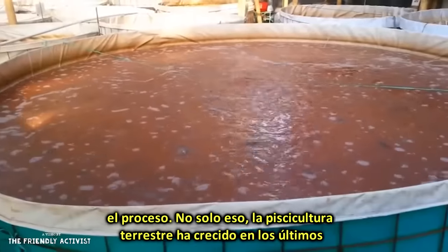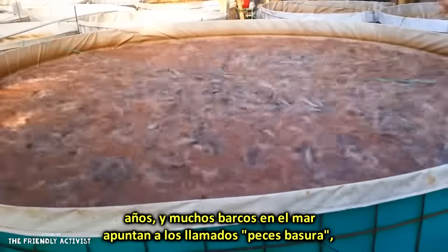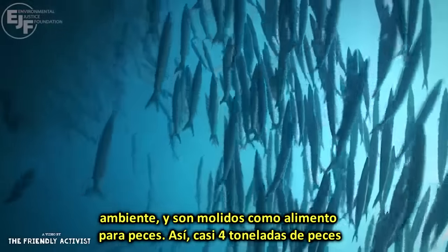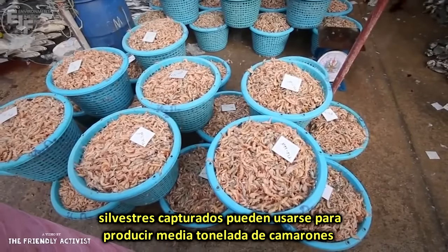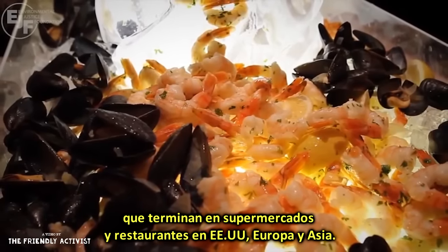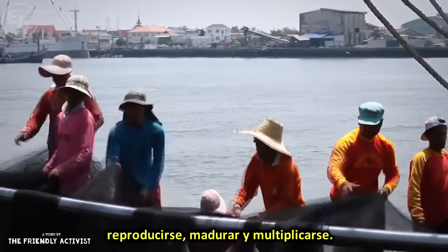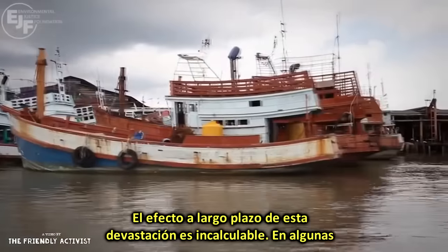Not only that, but since land-based fish farming has been on the rise in recent years, many vessels at sea are targeting so-called trash fish, which are made up of juvenile fish from environmentally important species, to then grind up into fish food. In this way, almost 4 tons of wild-caught fish can be used to produce just 0.5 ton of shrimp, which ends up in the supermarkets and restaurants across the US, Europe, and Asia. This has severely impacted the ability for many species to replenish, mature, and multiply. The knock-on effect of this devastation is almost never-ending.